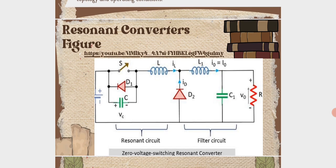So here is the resonant converter figure. The image shows a zero voltage switching resonant converter. It is a type of power electronic circuit that efficiently converts DC voltage to another DC voltage.